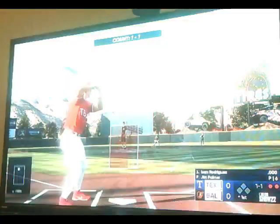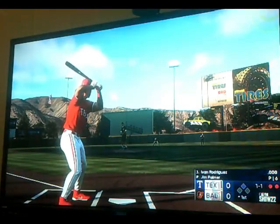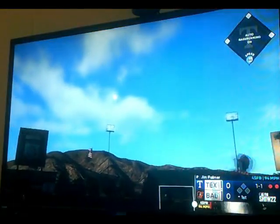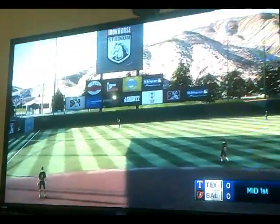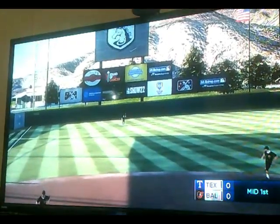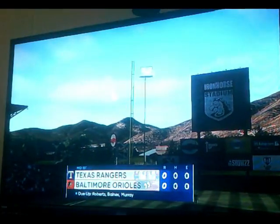Pudge Rodriguez stepping in for the Rangers. The 1-1. Left field, Santander settles under this one, and that's the 3rd out. They can't do anything about it. 1, 2, 3 go the Rangers. Orioles due up for the first, no score.